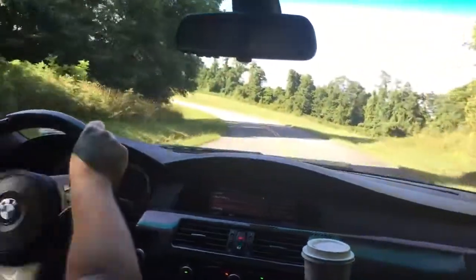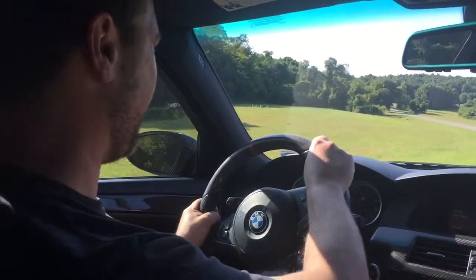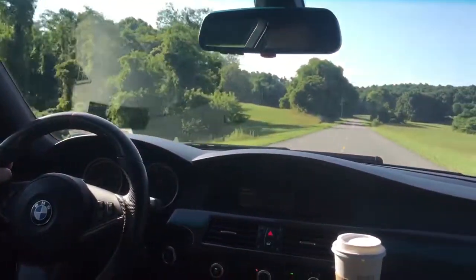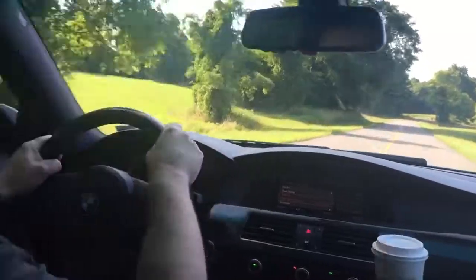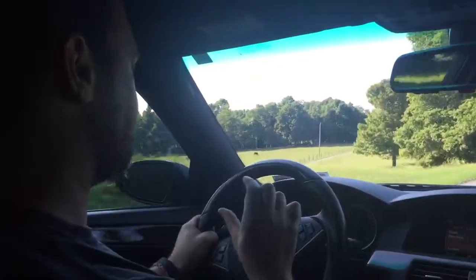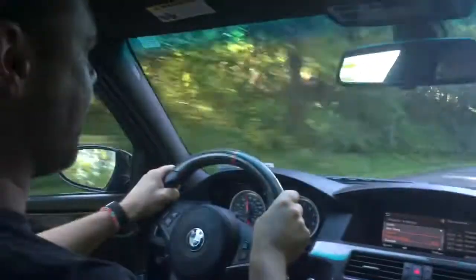Okay, so we've been cruising on the Blue Ridge Parkway now for about 20, 25 minutes. And if the map is any indication, we've got 250 miles of this. It is a spectacular road. We've seen one bend, one hairpin, and it handled it like a champ. I was really impressed by it.